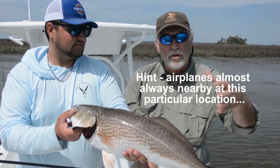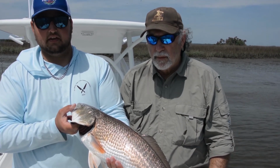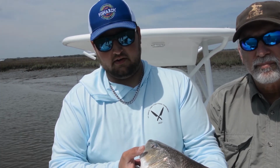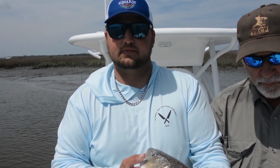What's special about this little area that we're in? You know, this spot's pretty unique just because the depth of this creek is pretty shallow, and what we're doing here is targeting holes in the creek. So we're going from 2 to 3 feet averagely in the creek to as deep as 15 feet.